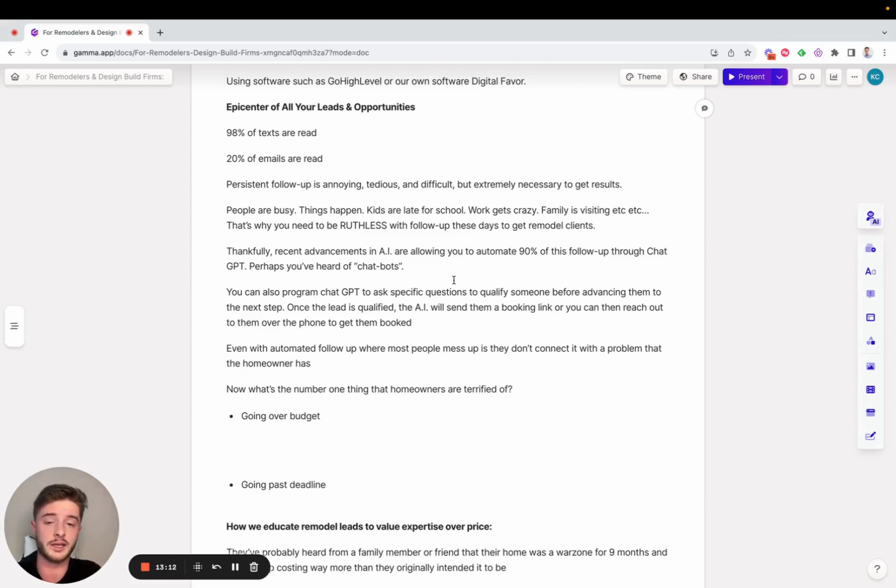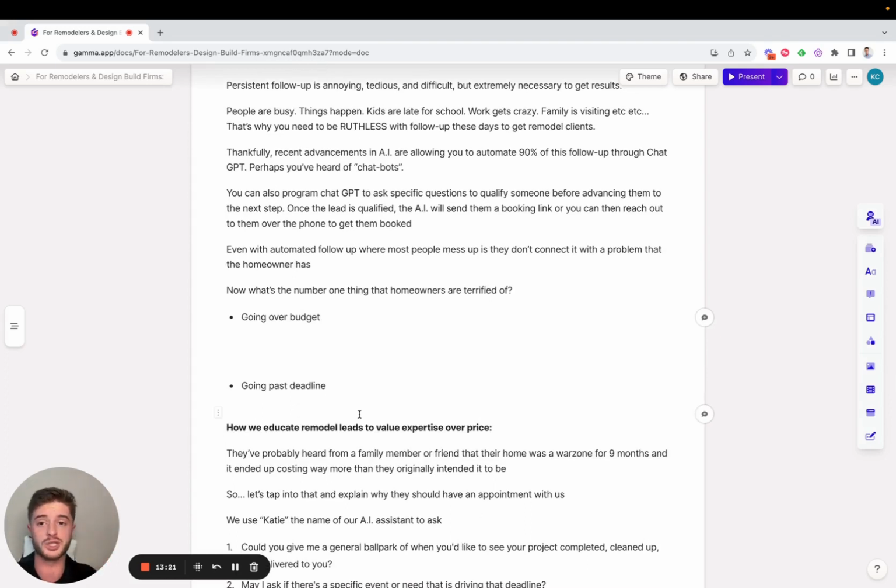And so really, why we use a CRM that has the ability to text the leads is that 98% of texts are read, whereas 20% of emails are read. And so, persistent follow-up is annoying. It's tedious. It's difficult, but it's absolutely necessary to get results. People are busy. Kids are late for school. Work gets crazy. And so that's why you really need to be ruthless with these follow-ups these days to get clients. Because, as time goes by, the attention span of the population keeps going down.